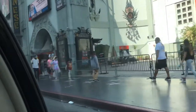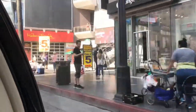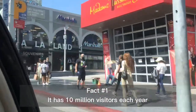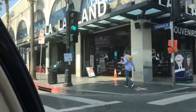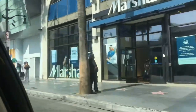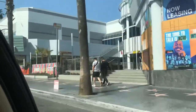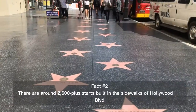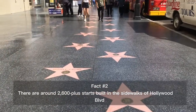If you notice, konti lang yung tao ngayon because of COVID-19 threat. Normally, meron siyang 10 million visitors every year. Ngayon, masyadong mababa kasi nga dahil sa virus. There are around 2,600 plus stars built in the sidewalks of Hollywood and Vine Boulevard.